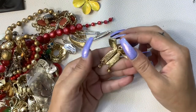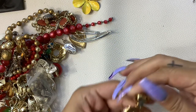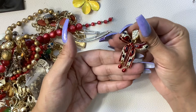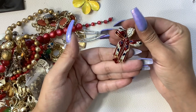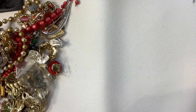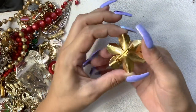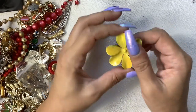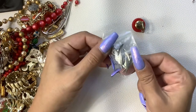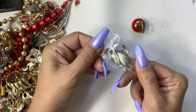Oh, this is cute. It says 2005 AD. It's an enamel and rhinestone bow pendant. So we'll do $6 on that. That's really pretty. What does that say? Sandor. So that's Sandor. We'll just do $5 on that. Here's some clip-ons. It's in like a double leaf. $4.